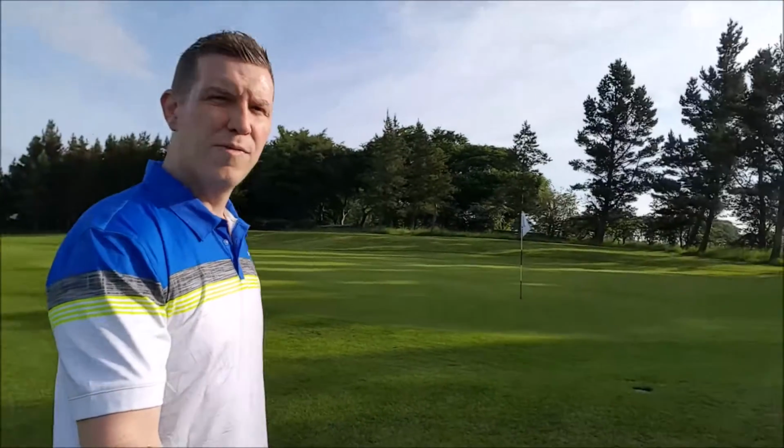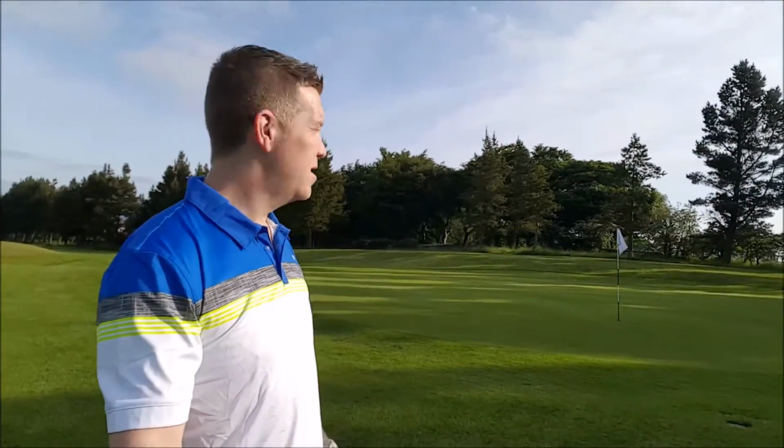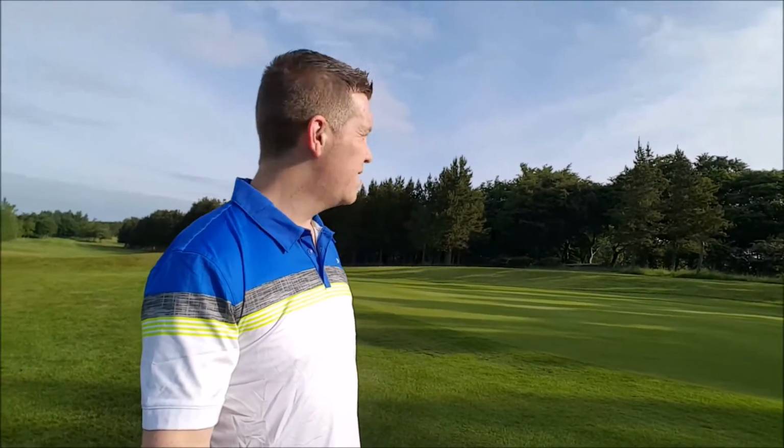The green itself runs a little bit left to right, and it is a little bit back to front for the way it runs. So as long as you're at the bottom end of the green, you're always going to have an uphill putt over onto the next hole, which is the 4th.